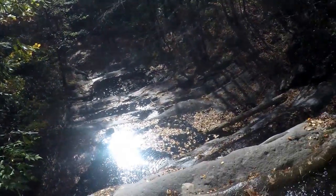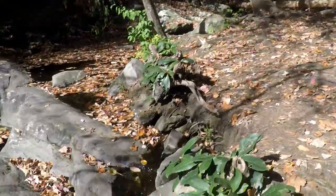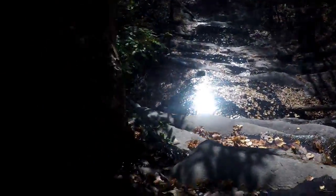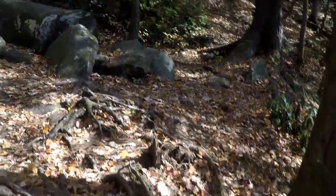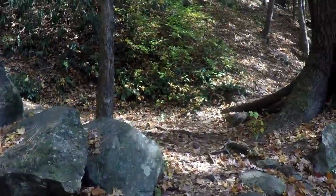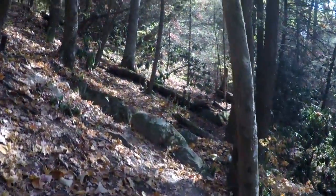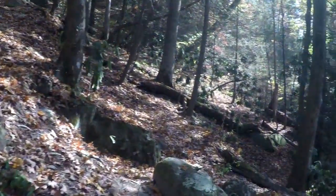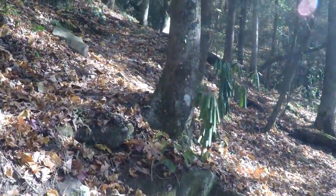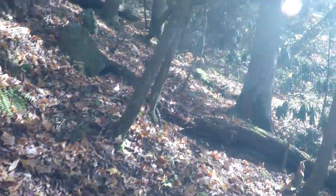There it is. I'd imagine that to get that campsite, you'd probably have to come here on a weeknight. And that is the top of Emery Creek Falls. So now I'm going to head back.